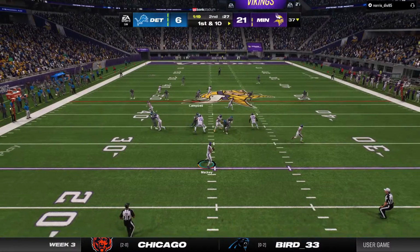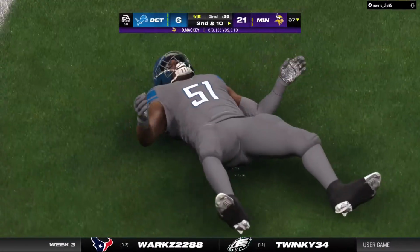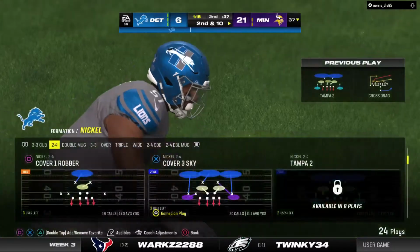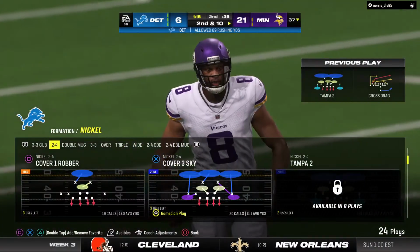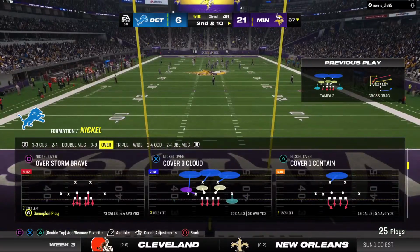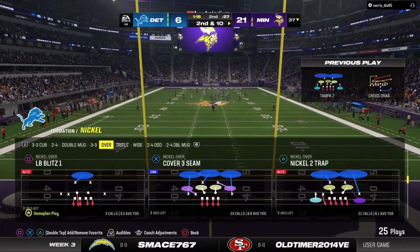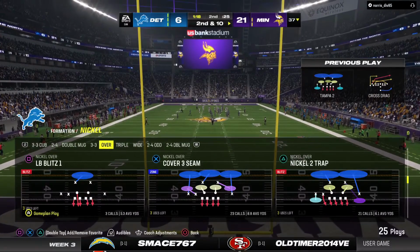On 1st and 10, Mackey. And he rifles one, incomplete. That certainly appeared to be a play call where they were just trying to make 2nd and short. I think they thought the coverage was off a little bit more than it was. Nice job there pressing up on it and forcing the incompletion.